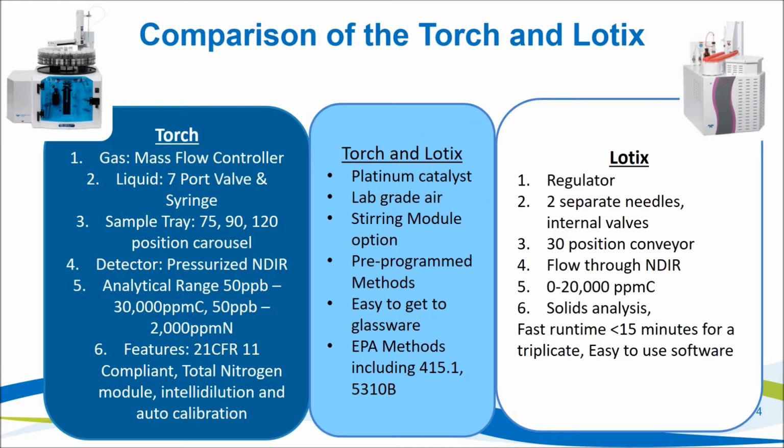So let's start with the similarities. They both use platinum catalyst that comes preconditioned. They both use lab grade air. And air quality is always important, so make sure that you use air as pure as possible when running either of these instruments. They both have an optional stirring module, so if you do have particulates, you can buy that optional stirring module to get a more homogeneous sample.